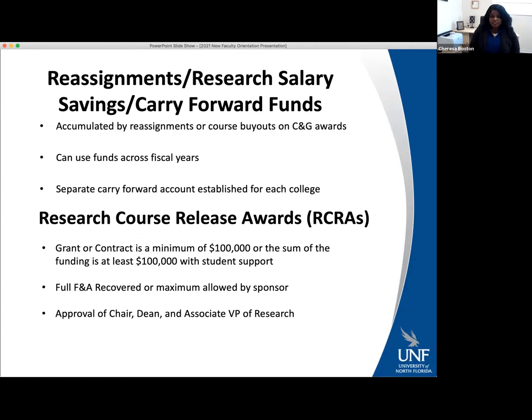The third incentive includes the Research Course Release Awards, or better known as RCRAs.